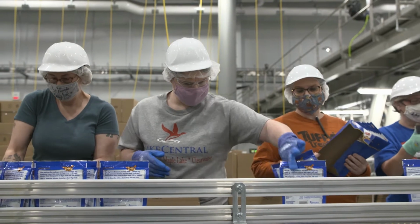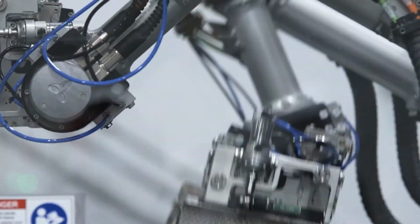Yeah, the biggest challenge we face as a company right now is dealing with growth. Each day we're trying to manage our supply chain, our manufacturing, and our staffing so we can meet our customers' demands.